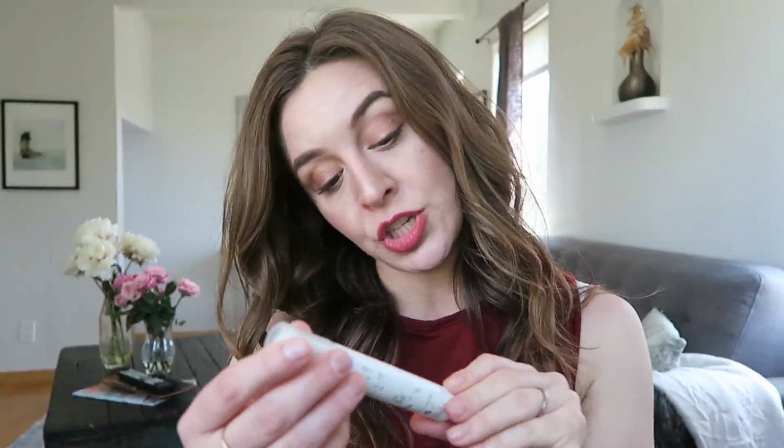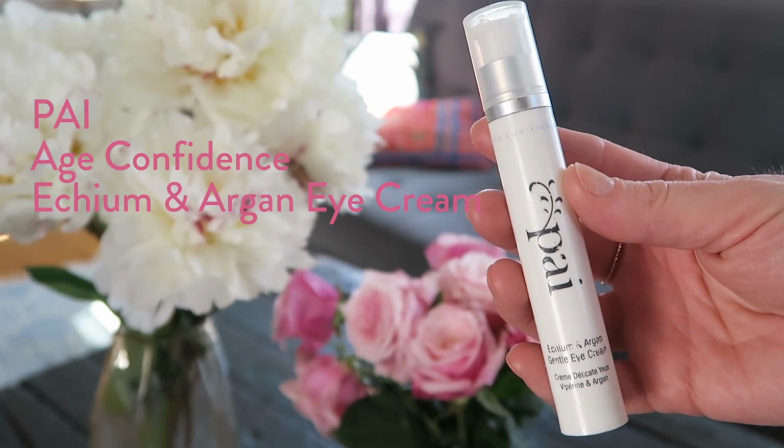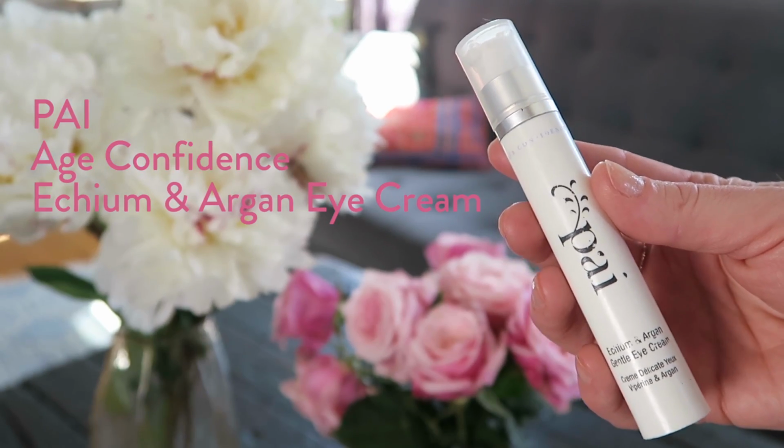And then I finished up the, I can't pronounce it, but it's the Pie Age Confidence Argan Gentle Eye Cream. This was just a good eye cream. The packaging though is really annoying because it's really easy to knock over. So whenever I would have it on a nightstand or in my bathroom, it was just the first thing to tip over. So that was kind of annoying. Decent hydrating eye cream. This was a gift with purchase, so I would not have gone and purchased this myself.